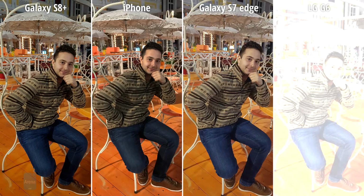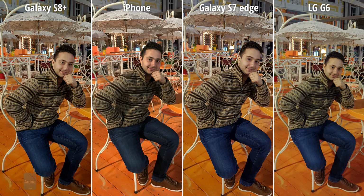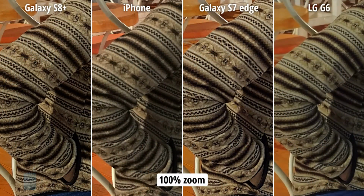Up until this point, the Galaxy S8 Plus and the Galaxy S7 Edge performed equally well. We have hardly seen any improvement in image quality from the new model. But this set of photos shows that the S8 Plus is indeed better, at least in some situations. Here, if we take a closer look, we would see more detail compared to what we have in the photo from the S7 Edge.